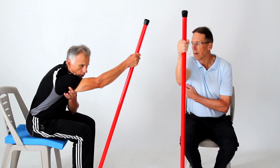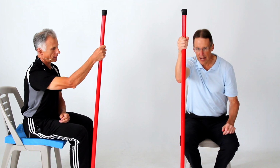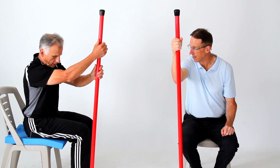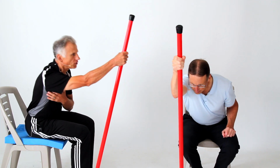flexion on the shoulder. You're also trying to set the shoulder into the socket. Right. And that's why you need to push down. I tell my patients sometimes, imagine this is like a spear, and you're trying to push it into the floor. Obviously, it's not that, but that's the motion.